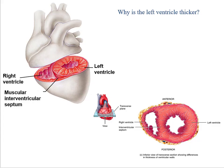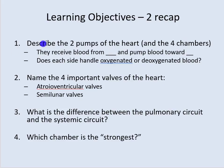Okay. All right, let's recap. Describe the two pumps of the heart and the four chambers. Well, the right side of the heart receives blood from the rest of the body and pumps blood towards the lungs, and the left side receives blood from the lungs and pumps blood toward the rest of the body. And the right side handles deoxygenated blood, left side handles oxygenated blood.